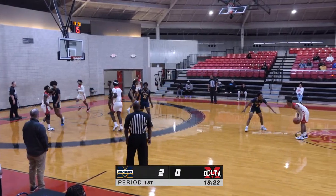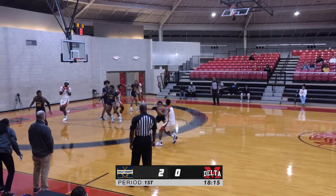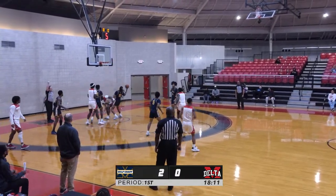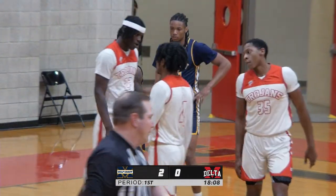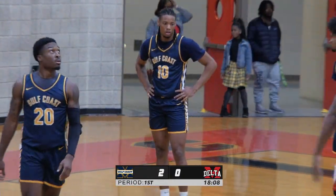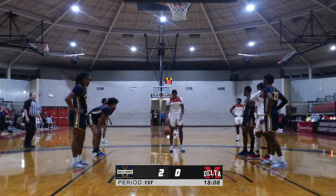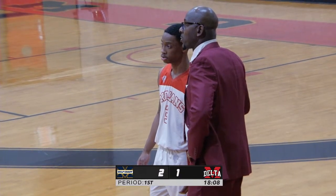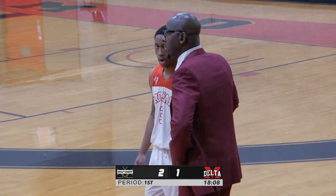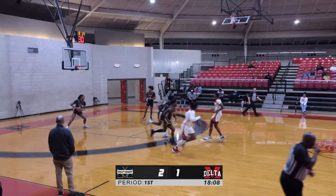Send the offense up at the top of the key. 15 left on the shot clock. Jennings with the handle and gets it inside. And a foul going to be called on number 10 for Mississippi Gulf Coast Community College. That's going to be Idell Walton. So at the line for the Trojans shooting 2 is going to be number 35, Jeremiah Foster. And Foster's going to knock down his first one. Foster going to miss the second one.